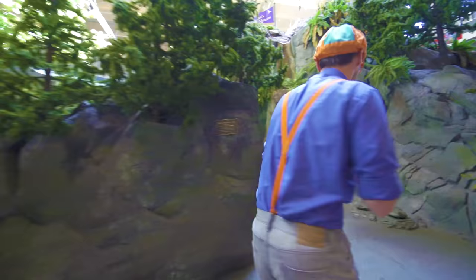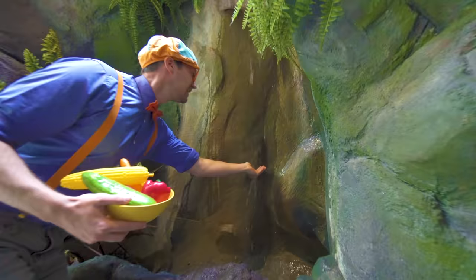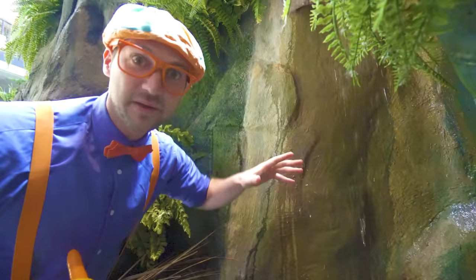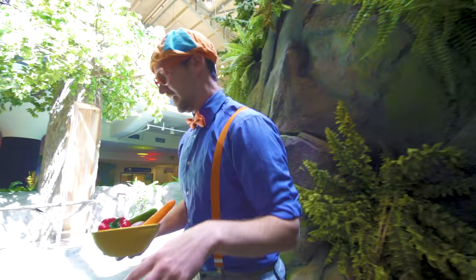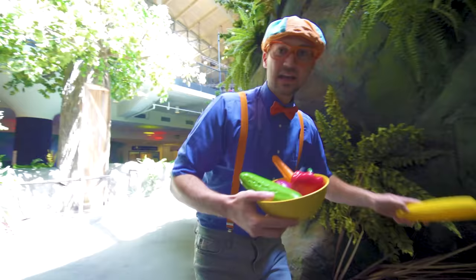Whoa, look at this. Wow, it's like a waterfall. See, water is way up top and then it falls down below. And then you can put your hand in it like this. Whoa, but you don't want to drink it. No. Oh, whoops. I dropped the corn. Hey, I have an idea. Maybe we can wash off the corn with the water. There we go. Now it's all clean.